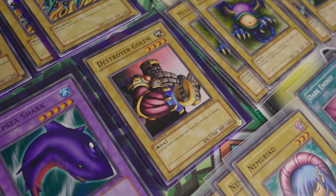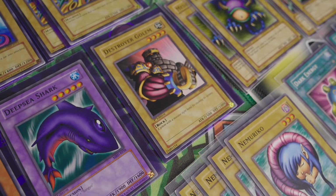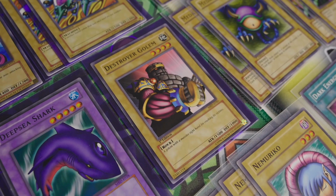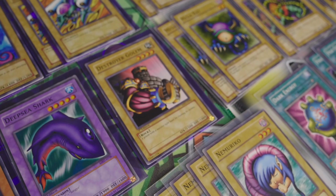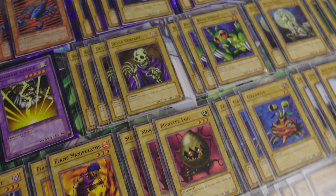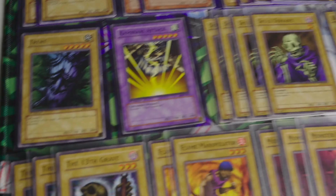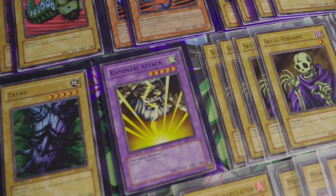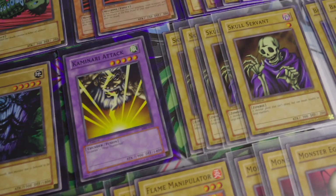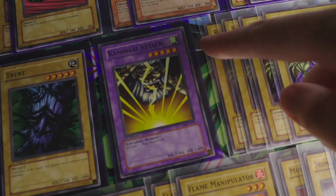I used to have this card as a kid. If you know or don't know, I started with MRL actually, but as a kid on the playground, you start trading with other people, and after a while, you basically have all the originals. So I remember a lot of MRD and LOB from my childhood, even though I started with MRL specifically. Then we have Trent, and we have our Thundery Boy, Kaminari Attack, right here. I always thought it was weird that he's wind, but then thunder.